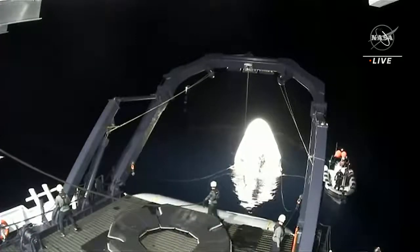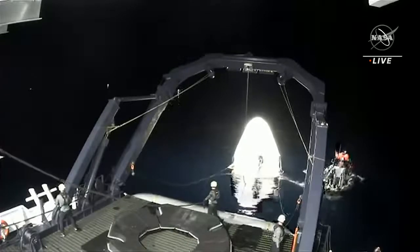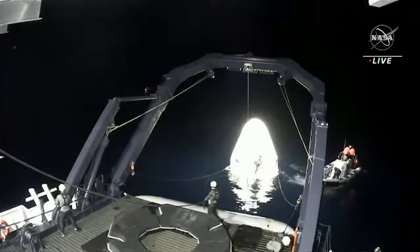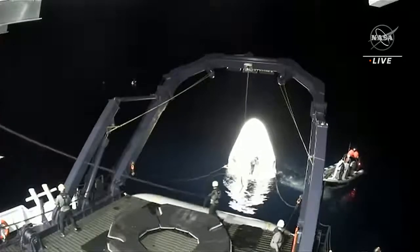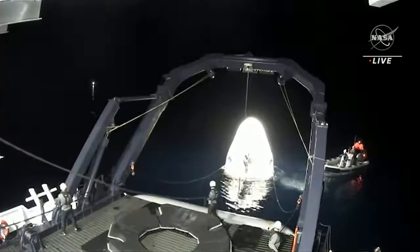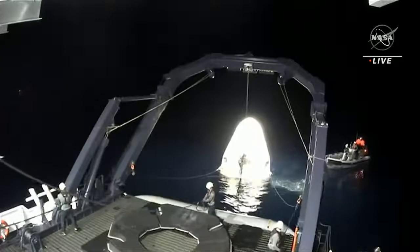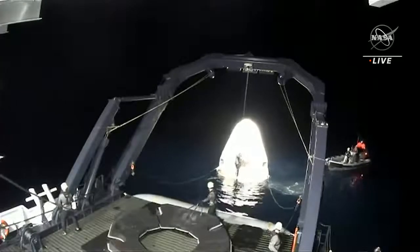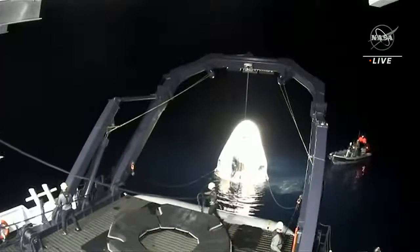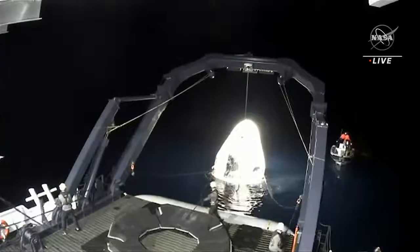And as you can see, Crew Dragon now has multiple attachment points to that system on Go Navigator. Dragon, SpaceX, expect lift in 90 seconds. Copy, 90 seconds, thanks, sir. So about a minute and a half until we see Crew Dragon removed from the water. And there's still a team member up on the front of it. That's likely the same team member who helped rig the system and prepare it for attachment to the vessel.